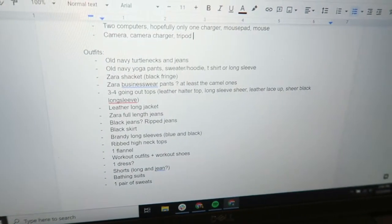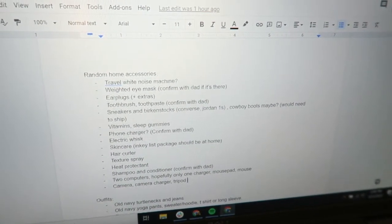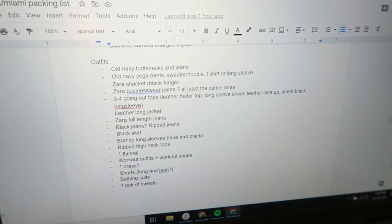The first thing I like to do is make a list of all the different outfits I potentially might be wearing, as well as home accessories that I may need. Whether it's for beauty, whether it's for home, just things that I know I'm gonna need to be taking because I don't have them at my destination. So your hair curler, my electric whisk, a white noise machine, your camera, your tripod, things like that.